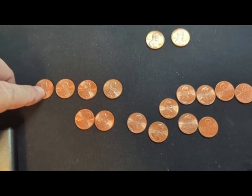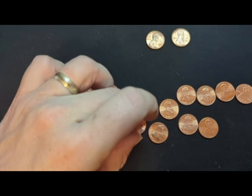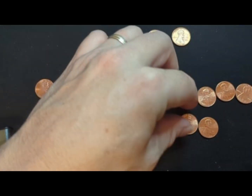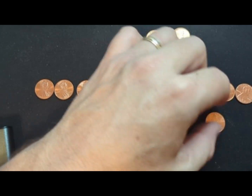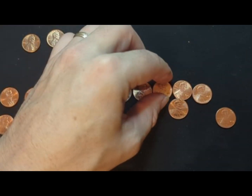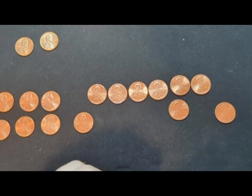But we have a 1999, 2003, 2004 P&D, 2005 P&D, 2006 P&D, 2007 Denver and Philly, 2008 Denver and Philly, 2011, 2012, slide these over, they keep going, 2012, 2014, 15, 16, 17 P&D, 18 Philly, and 19 Denver.